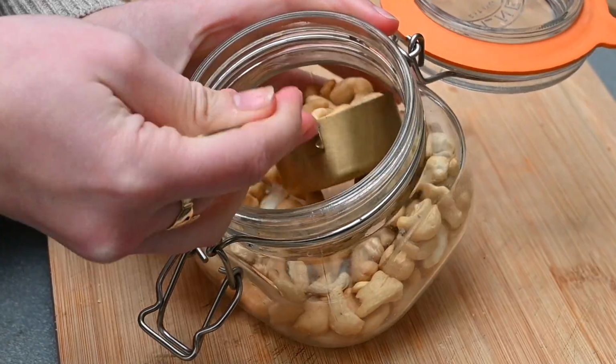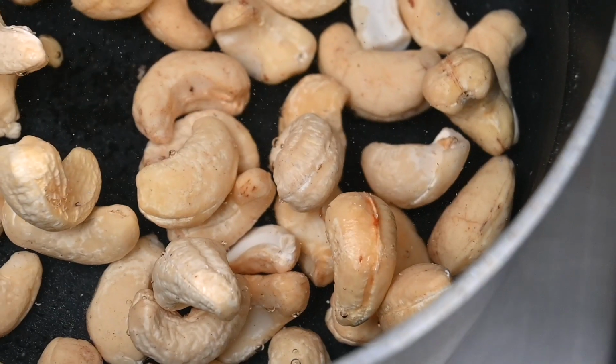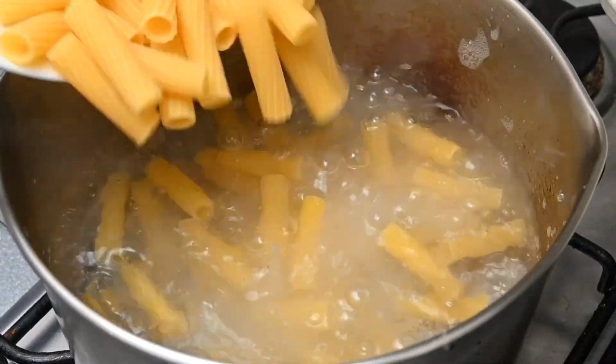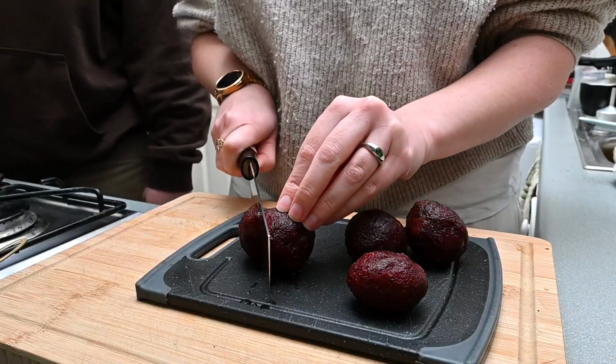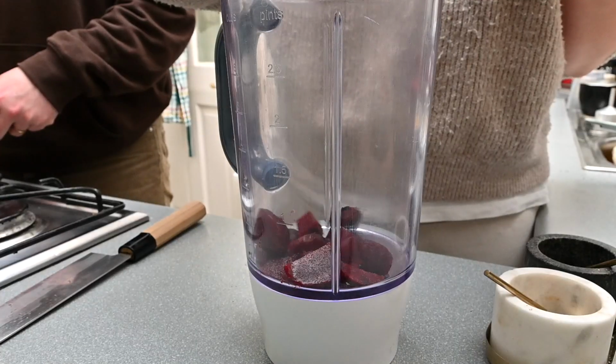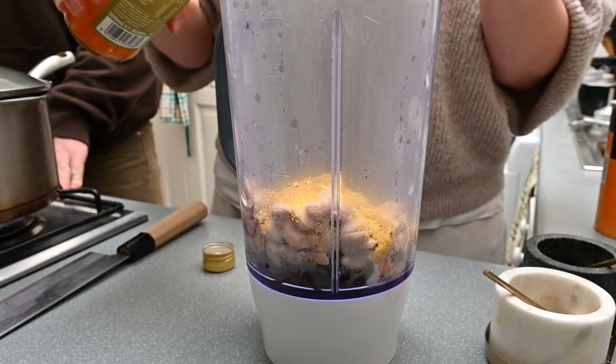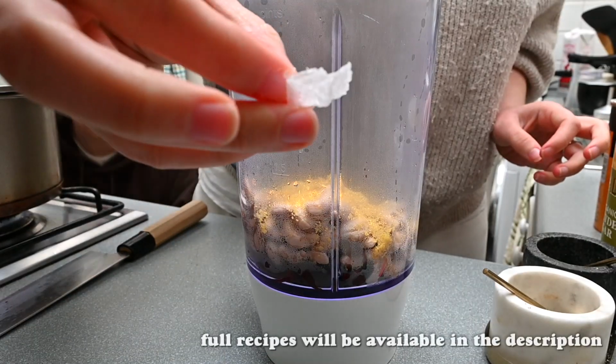We had a bit of time at lunch, so decided to make something that we could have as leftovers to save ourselves time further down the line. This is a cashew-based pasta sauce with some of the ingredients that we had left in the fridge. So this is going to be a creamy beetroot pasta sauce. It starts with softening the cashews by simmering them and adding them to a blender along with the beetroots and other seasonings.